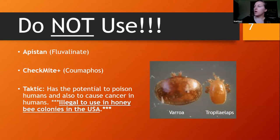Another one which is not on our list is Tactic, and it's illegal in all 50 states. It's illegal in the entire United States. It's not just a Wisconsin thing. I know that people use it. They're not supposed to use it. And so I just try to educate people. Tactic has the potential to poison humans and also to cause cancer in humans. It's illegal. So please do not put it in your hives because you're exposing yourself, you're exposing the inspector when they come out to your hives. And so I just ask you, please follow the law and don't use illegal products.